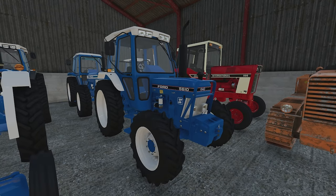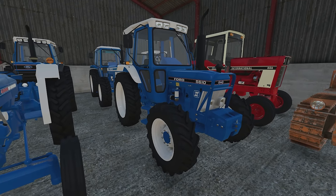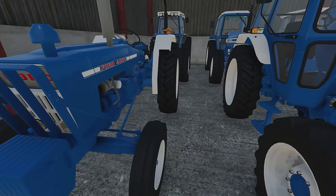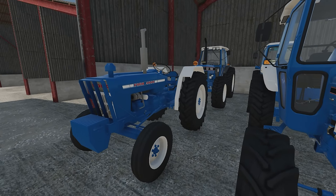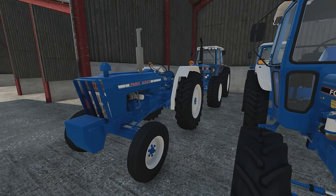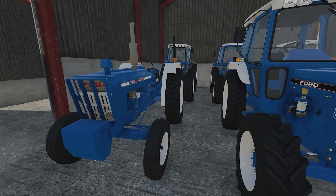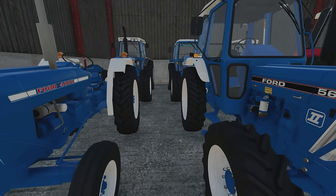5610, that's a lovely, lovely model, isn't it? Look at that. We've got the guard on the front, four-wheel drive. Beautiful. And a Ford 4000. That was our scraper tractor on our farm as I was growing up. Almost exactly the same setup. We didn't have weights on the front, but other than that, looks identical.